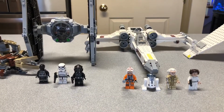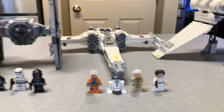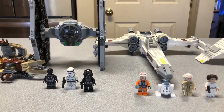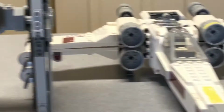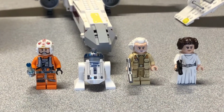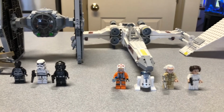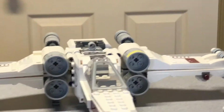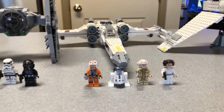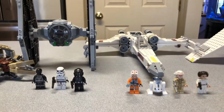Next, for playability-wise, I'm actually going to combine the X-Wing and the TIE Fighter. You can open both cockpits, you can shoot the spring-loaded shooters on both of them. The only thing that would offer maybe some more playability is the fact that there's one more figure here, but that's pretty much it. I mean, you can also open the wings here, so you can maybe put the X-Wing above the TIE Fighter, but I'm actually going to be tying them.